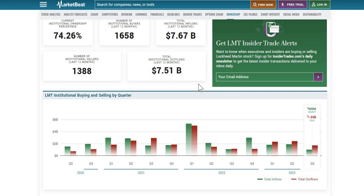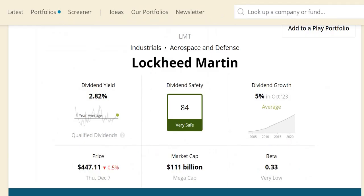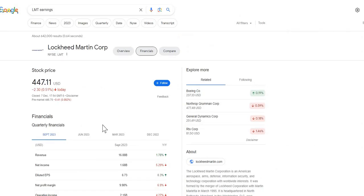So we can see that institutions are buying and selling roughly the same amount. Although do note, for the last 3 quarters and all in 2023, there have been more selling of shares by institutions than buying. And we have to go back to Q4 2022 to see the opposite. But as always, personally, I disregard what the institutions do. It doesn't affect my investment decisions, but it is just one piece of the investment that I do like to look at.